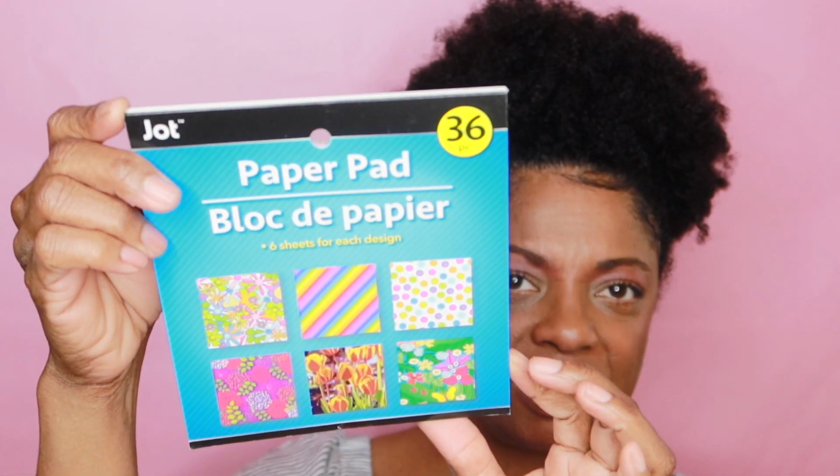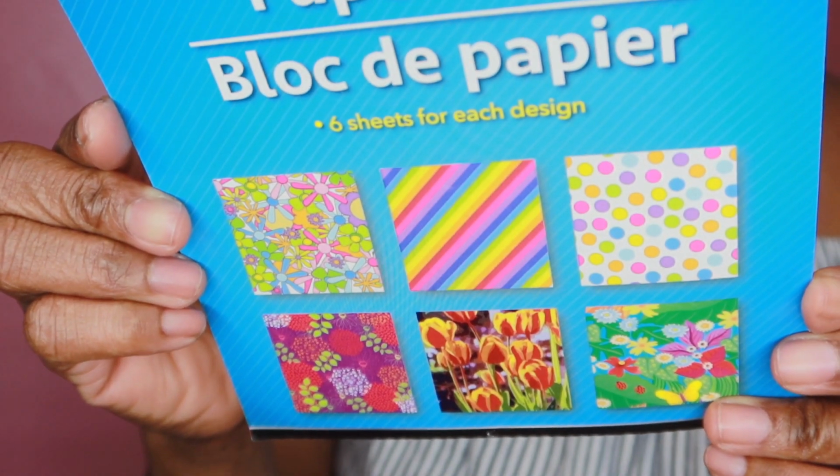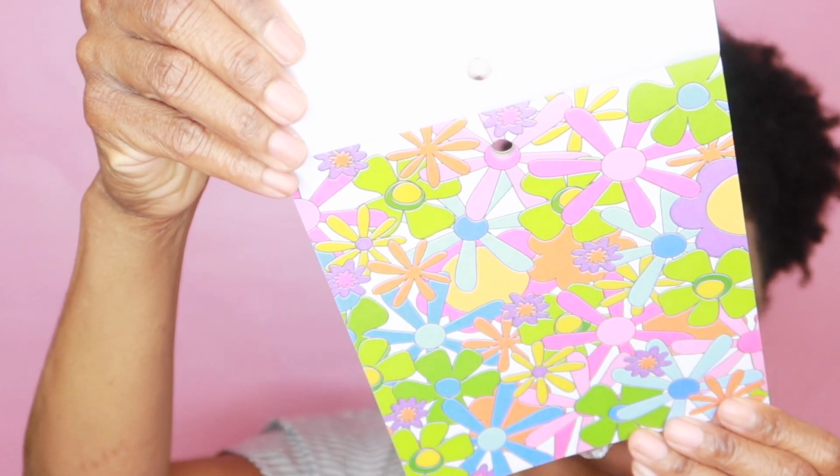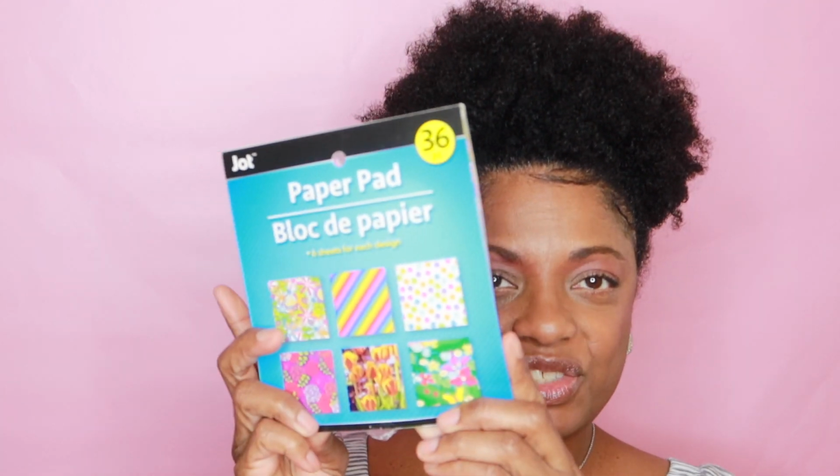Then another thing is a paper pad. So I just thought that these were really cute little papers. Let me see if I can get a close-up so you can see the different designs on them. See, we can open them. I'll show you a few of the designs. Like, look how pretty that is. And you have some polka dots. And you have that. So I'm not exactly sure what I'm going to use these for, but I just thought that they were super cute.